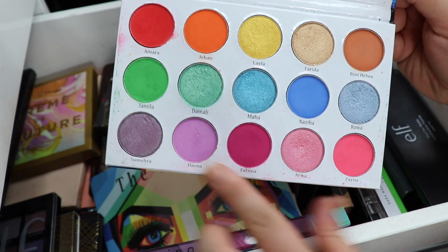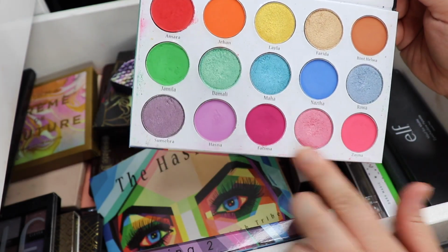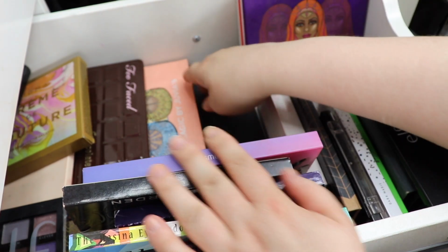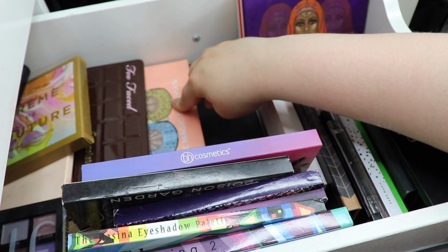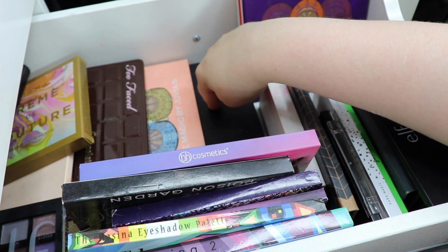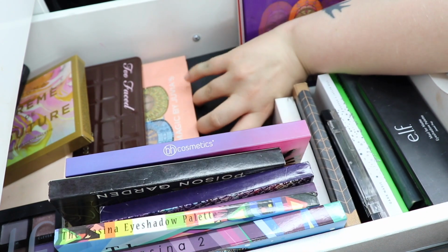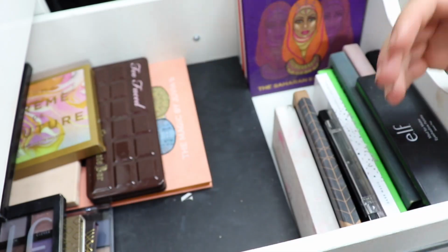This last row is just perfection. I adore this palette, so cute. I have, oh my god. So underneath here, I have the big Morphe, no, Juvia's Magic Palette, and then the big Morphe 39. What is it? I need to check. I don't remember what it's called. Is it the 35A palette? Oh my god.